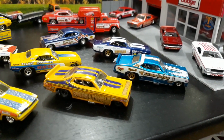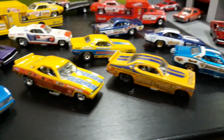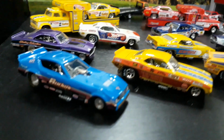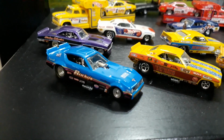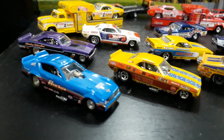the Tarmac Twister, Rough and Tumble, both Duster funny cars, Little Nate's CUDA funny car, and the Bucky's Plymouth Arrow funny car, which these became quite popular toward the end of the 70s. That's probably the newest drag car you'll see in this group today.